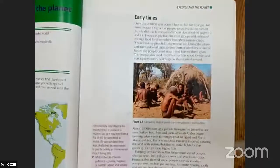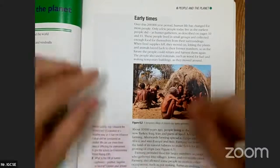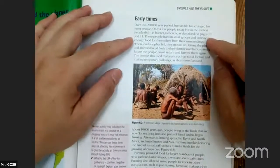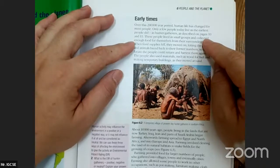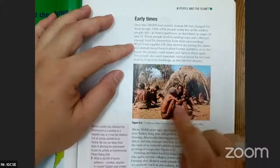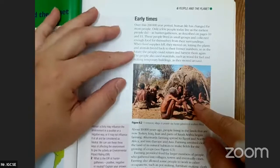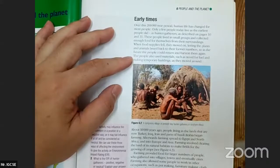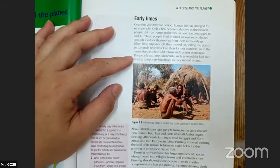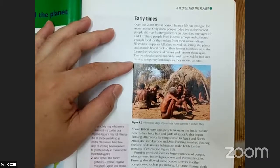In early times, only a few people today live as the earliest people did, as hunters and gatherers, as described on pages 10 and 11. These people live in small groups and collect enough food for themselves from their surroundings. When the food supply fails, they move on, letting the plants and animals breed back to their former numbers. So in future, the people could return and harvest them again. The people also use materials such as wood for fuel and making temporary buildings as they move around.